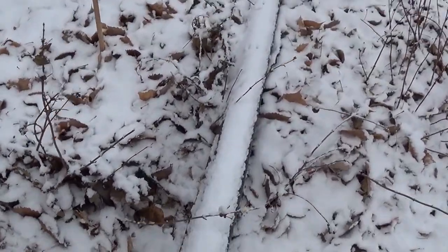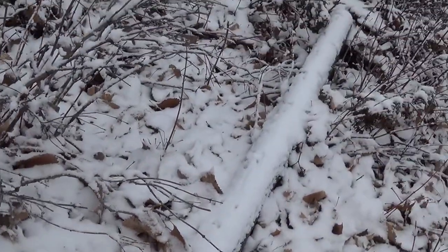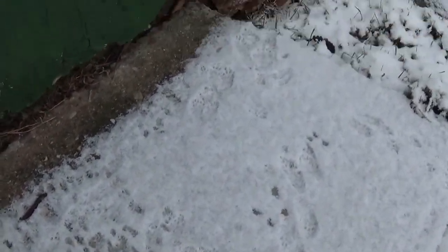So I wonder, there's some mouse tracks on the top of this pole here, or this pipe. But yeah, I don't know about these. This could be a weasel. Coming in, and it looks like they got a way in to this shed. Yeah, that's not rabbit tracks.